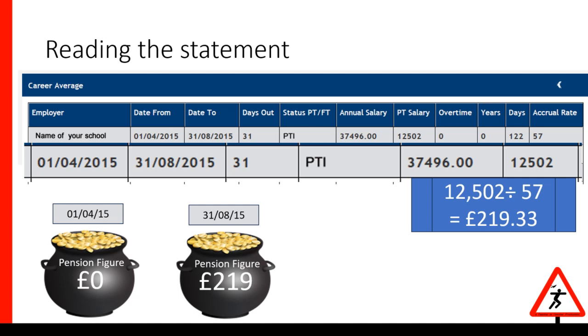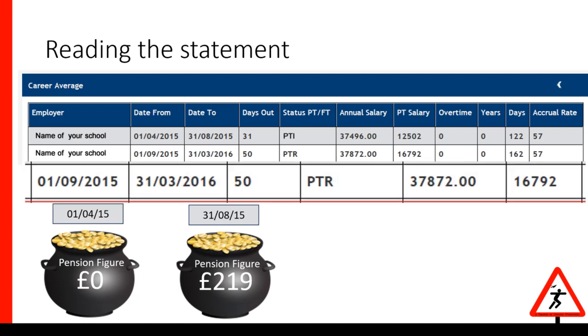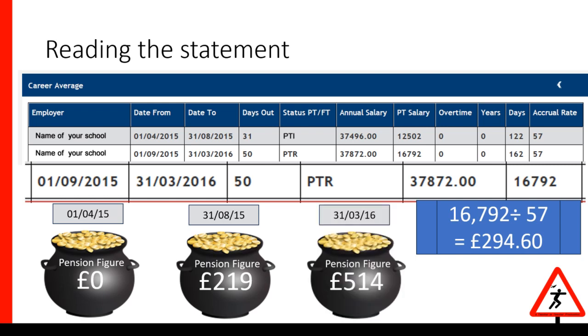So on to the next pay period, from September 2015 to March 2016. This is where they moved to a regular part-time post, and in this period they were paid a total of £16,792. Again, we can ignore the days out. They are of no importance in the career average scheme for part-time workers. They are for the final salary, but that comes in another video. We simply look at how much was paid, in this case the £16,792, and dividing that by 57 gives us how much is added to that pension figure. So another £294.60. And this will give us a pension figure of just over £500.